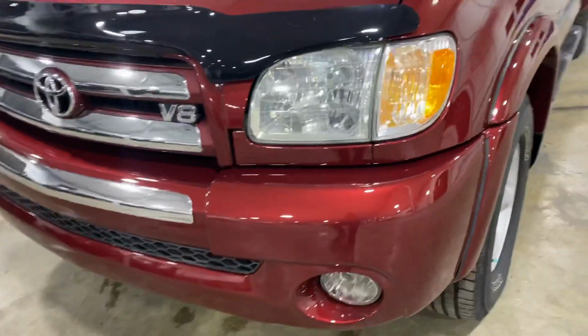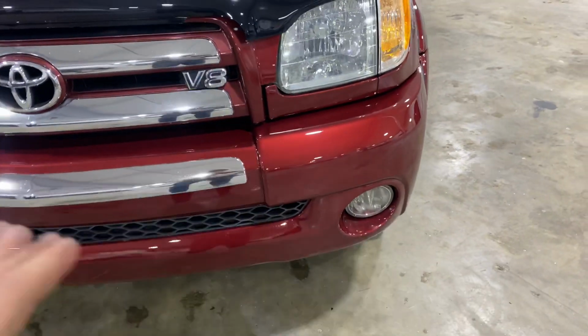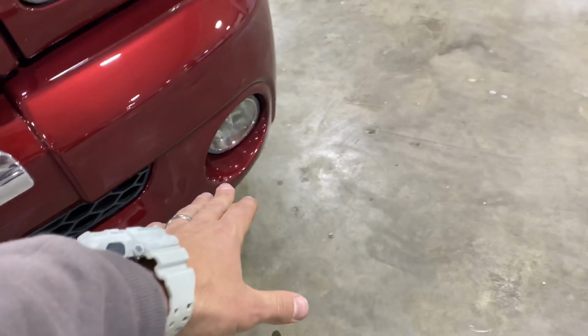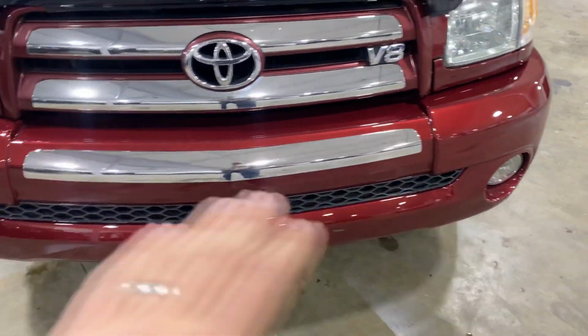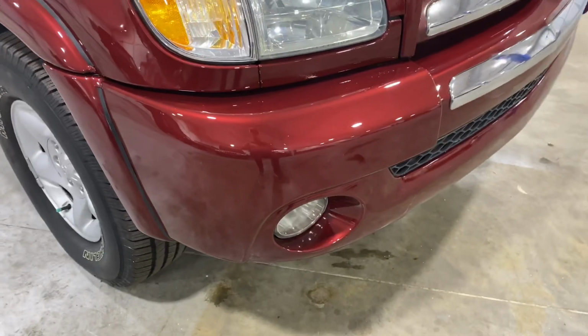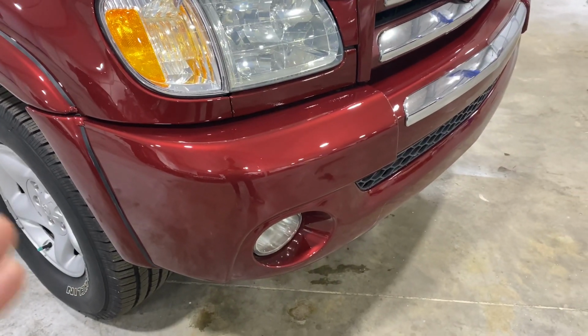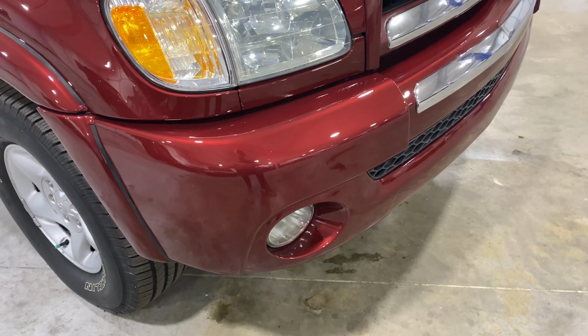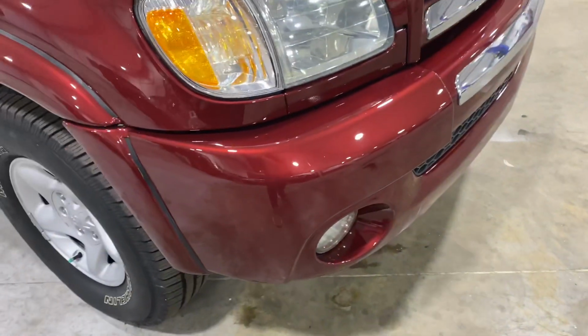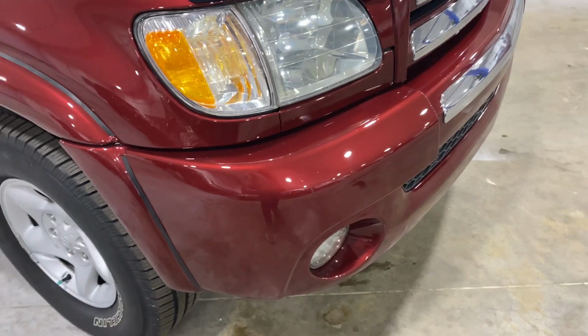So with that said, the front bumper was completely taken off. Molding was taken out. Grille was taken out. Fog lights taken out. That was completely stripped down. It was 2K primed, it was blocked, it was sealed, it was base coated twice and clear coated 3 times. So everything on this truck that is painted and cleared was base coated twice, clear coated.